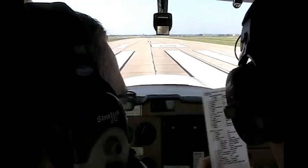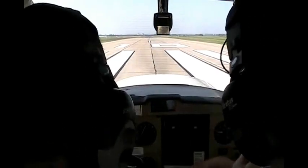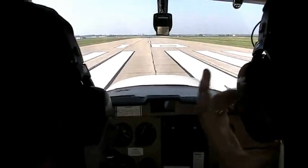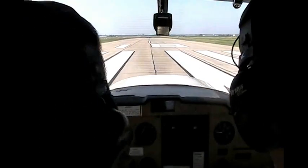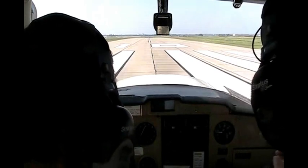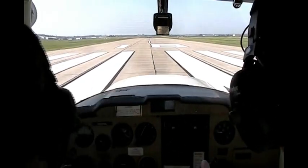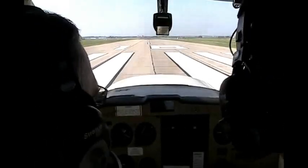Let's see, what is it? Mixture set for takeoff is full rich there. Okay, so here we check three things. We're on the correct runway, 1-8. Any real important, I call them killer items, like flaps and trim here is okay. And then any sort of crosswind. So if we have a little bit of crosswind, we'll hold just a little bit to the right there. And just right on in, full power.